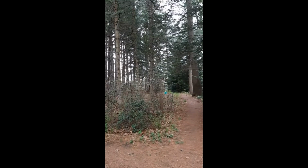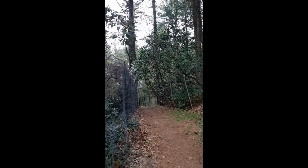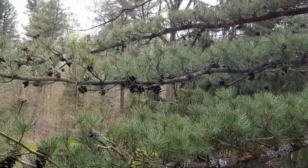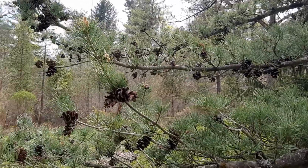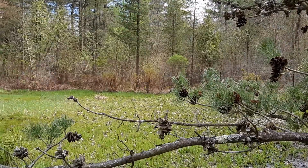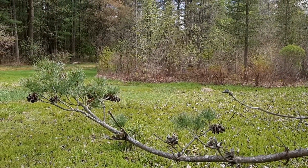Now, as soon as you get to Pine Hollow, one of the first things you notice is all the beautiful pine trees growing all around. There's hundreds or maybe even thousands of pine trees at Pine Hollow. Look at all the pine cones growing on this tree. Those are all last year's cones, still on the tree. The new ones haven't grown yet.